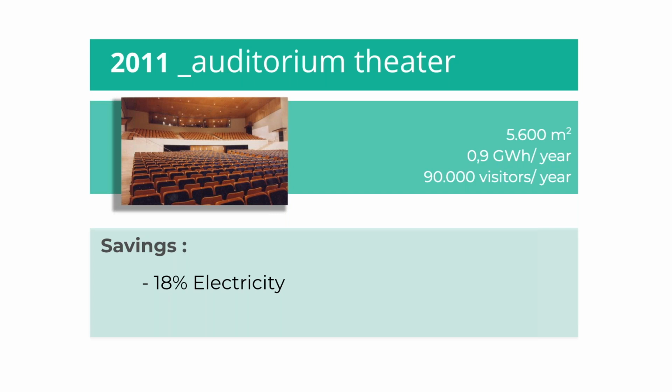Next project, the auditorium in Sant Cugat. It's one of the most important auditoriums in Catalonia, and we saved 80% of electricity consumption. That was fine, only with behavioral change, but I think the most important was the fast learning process. They got these results in only 5 months. Wow. Okay. So 80% saving in 5 months. That's not bad. They learned in a short period of time.